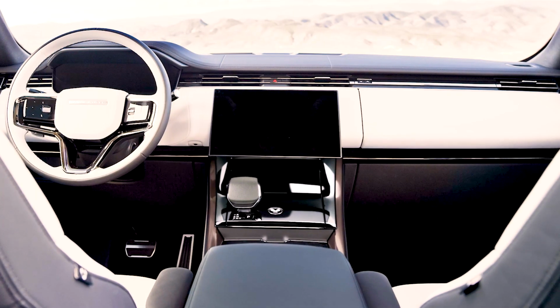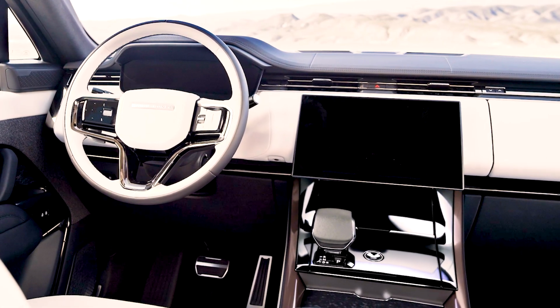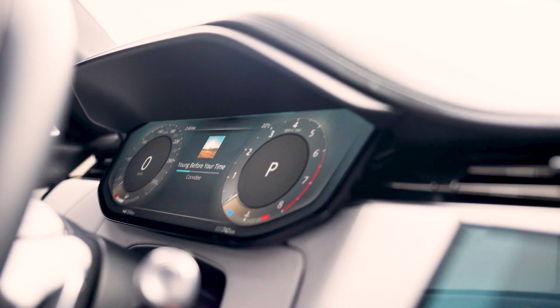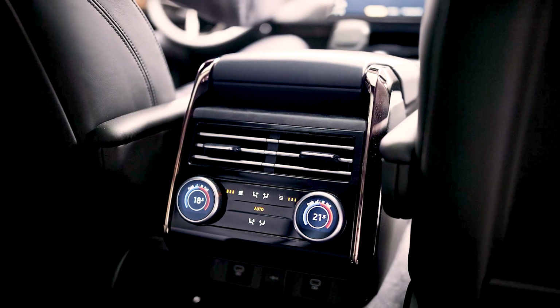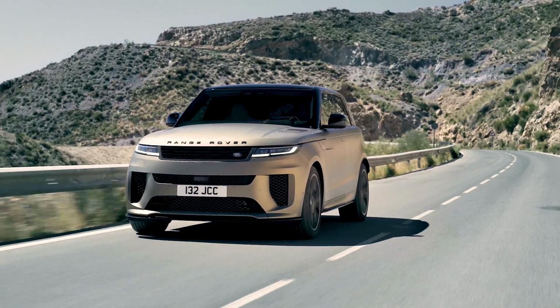And the steering wheel is now equipped with a separate SV button. When pressed, the vehicle settings for the combat mode are instantly changed and the entire interior is flooded with red ambient lighting, including translucent paddles. In general, the updated SV Edition 1 both outside and inside looks expensive and rich.